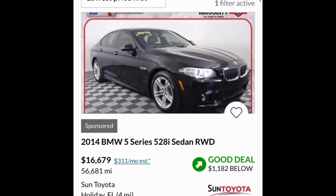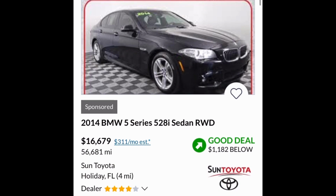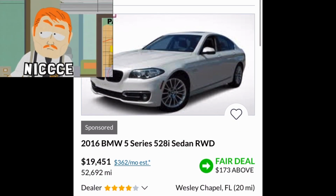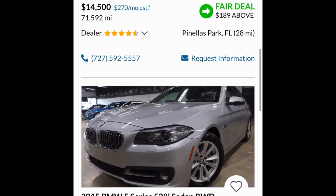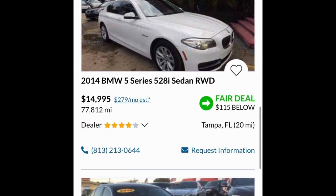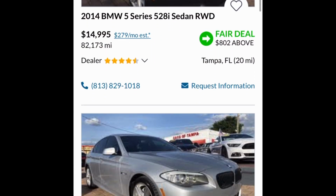Now here's a nice 528i that I found online. Only $16,600, 56,000 miles. And this thing's clean, really nice car. If you scroll down, you have this one, a 2016 for only $19,400 with 52,000 miles. You have this one, a 2011, a 2015 for 15, a 2014 for 15 again. I mean, you can find these all day.